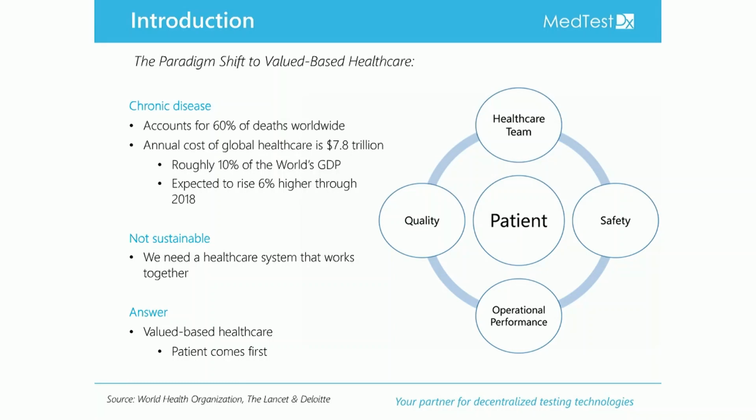The current model that's in place now, which is a fee-for-service model, is not going to be sustainable for much longer. We need to move more towards a value-based healthcare system where the patient is put first. So your quality, your healthcare team, your safety, your operational performance, the clinical laboratories, they're all working together for one thing, and that's the patient's health. The less time the patient spends in the healthcare system, the less it's going to cost the healthcare system, which means the reimbursement rates will continue to drop and hopefully rise eventually. And this is really what I'm going to touch on in this presentation.